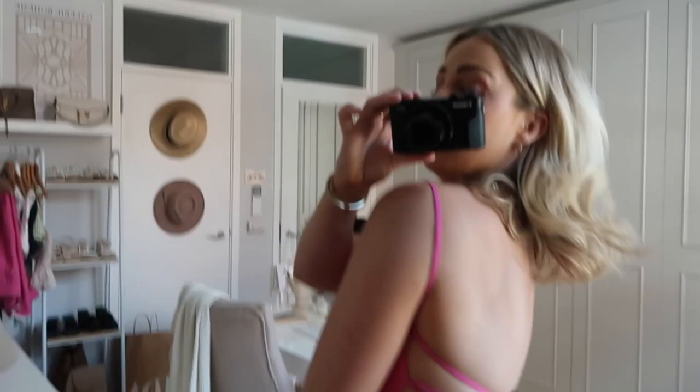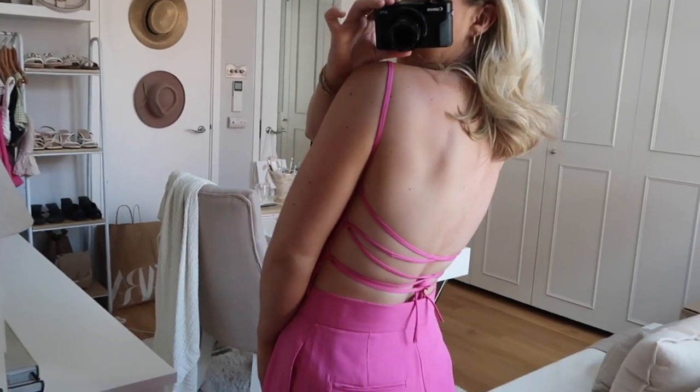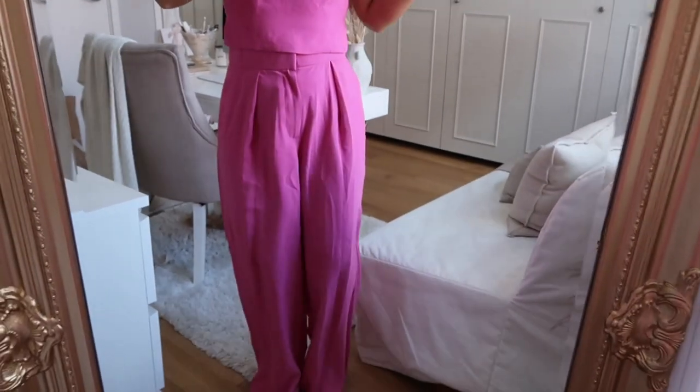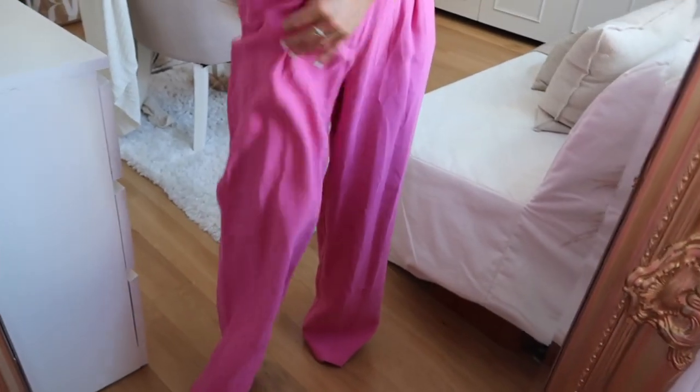So I will obviously show you the back because this is where all the detail is. It's like all crisp and crossed at the back. I love it. And then these are the trousers. So they are super long. You guys know I always moan about Zara trousers being long, so definitely need to get these taken up.